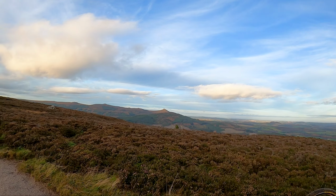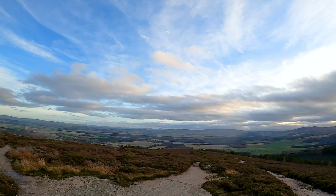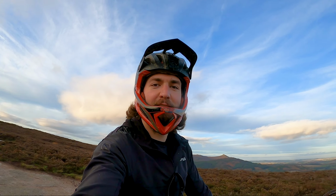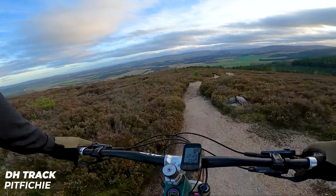From the top you have got the most stunning views off of the granite, all the hills surrounding, and then looking down the trail, it's pretty hard to keep your eyes on it with such a view ahead. But yeah, let's strap in, get the Bird onto some properly rough and technical terrain and see how it goes. This is the Pitfichie downhill track on board the Bird Aether 9 Carbon.